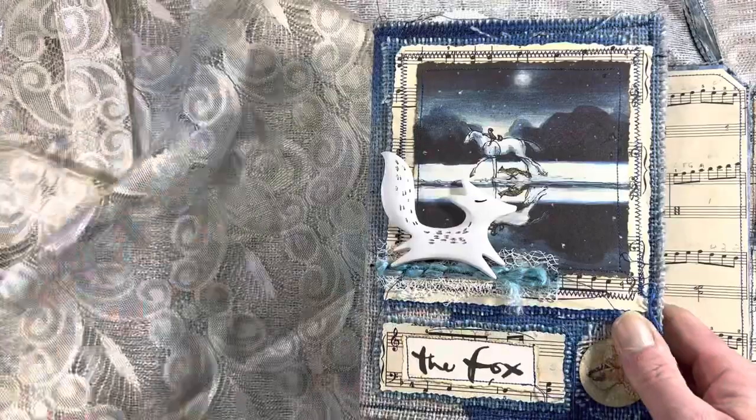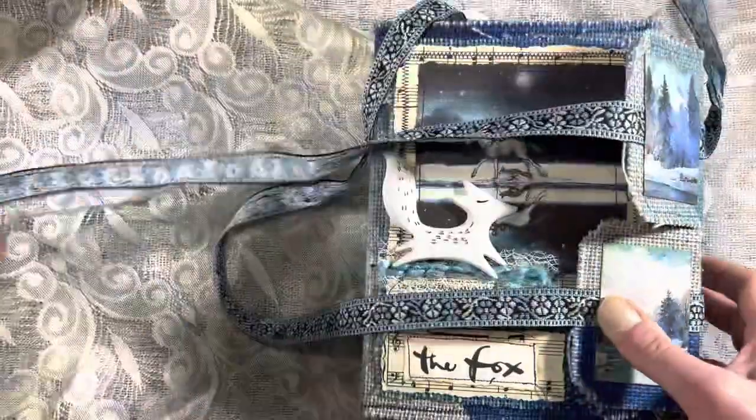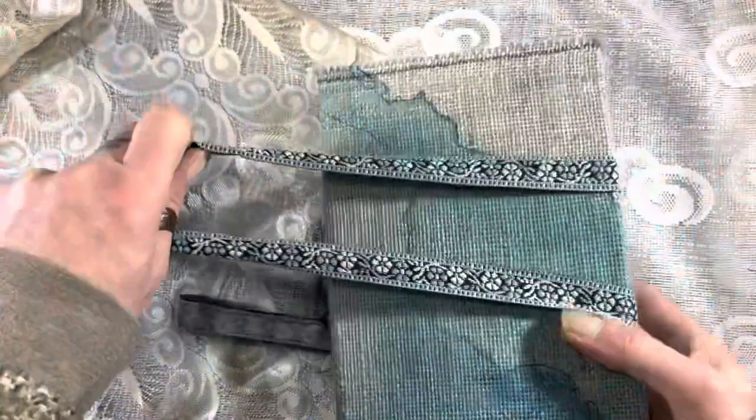I hope you like. We'll just move that up. We'll wrap these around. Actually, I'll show you how I normally do it so that whoever gets it can see what I do. There you go, just like that. And then tie it on the side.